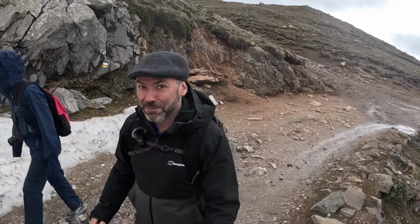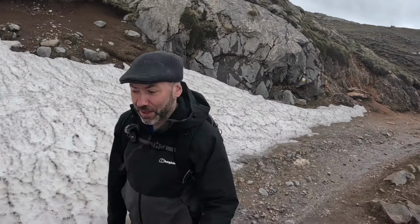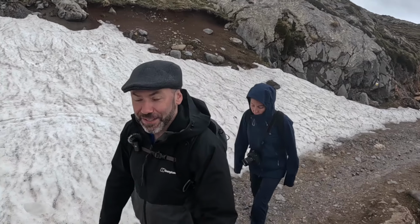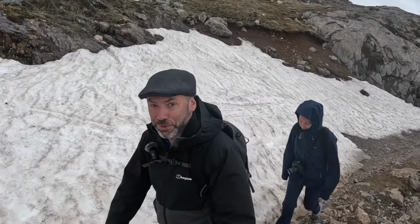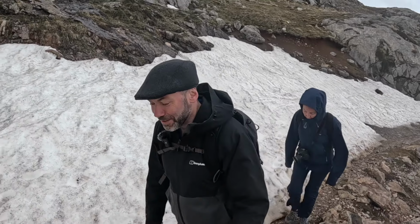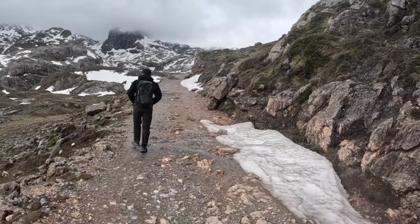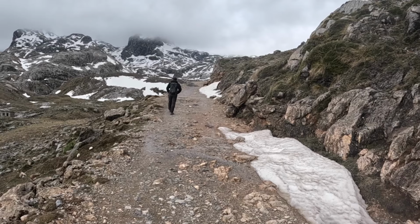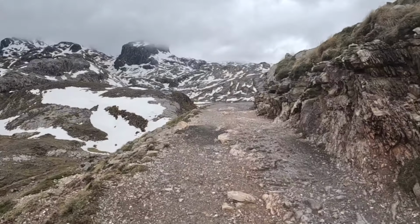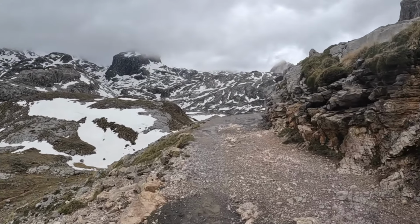I don't think the Spanish people at this time of year are too fussed about going for a hike, because a few people got out at the entrance point where the cable car is, then they just kind of stood around, half of them in trainers, so I guess we'll not see many people on this route today. It's breezy today, but it's nothing like it was the other day. It was just crazy.